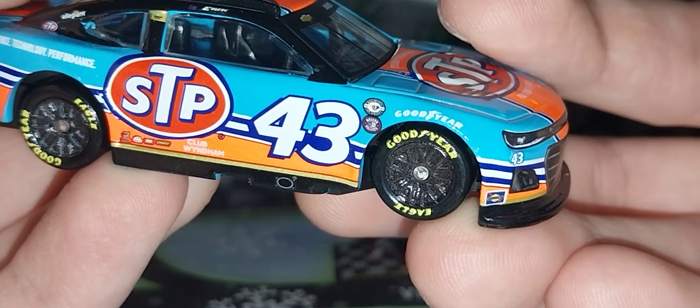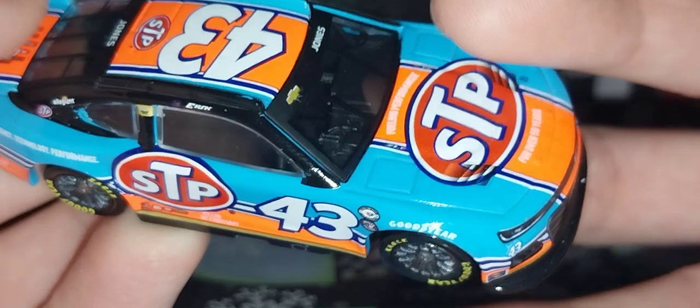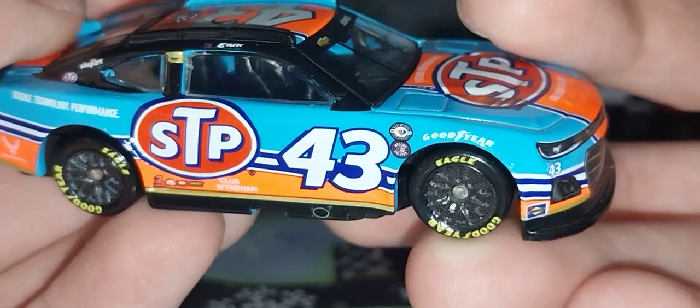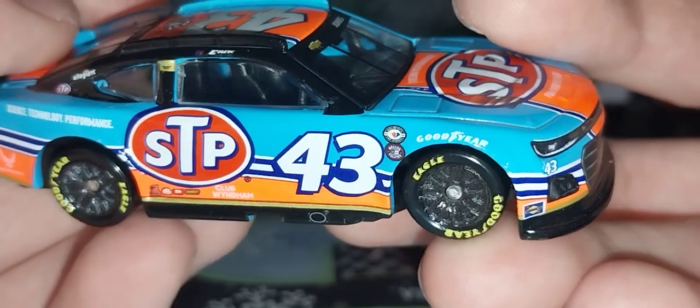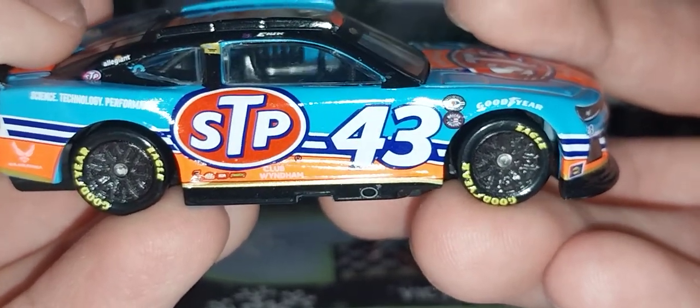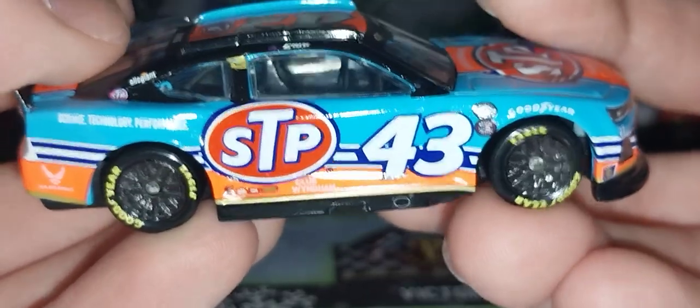Or actually, it kind of has a light blue, ice blue tint to it. Anywhere that would have white text, for some reason, has a tint of color. So that's kind of how that looks. And of course, the wheels themselves have white Goodyears because this is not a Darlington car. This ran at the North Wilkesboro All-Star race, so that's why they're still yellow with the dark gray rims.